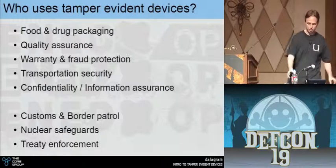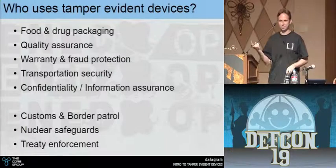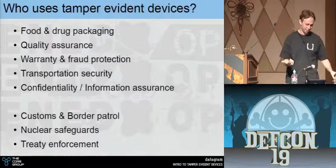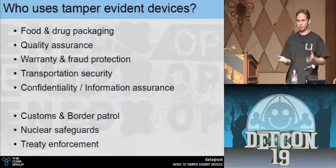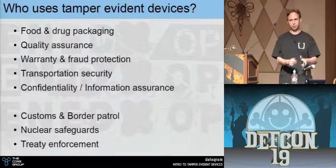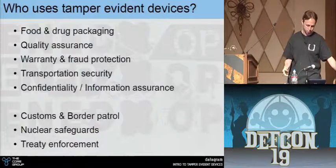So food and drug packaging, again, our friend the water bottle. At Black Hat, I took the fire extinguisher from the room and I put it on stage and they got really mad about it. But those all have tamper seals on them. They inspect them or do whatever they do for the U.S. Fire Marshal. And then they reseal them to show that it's been inspected and so on and so forth.